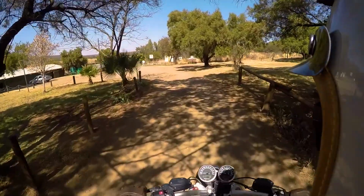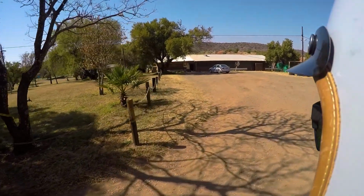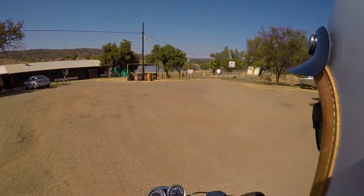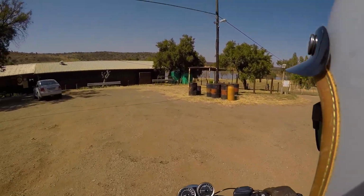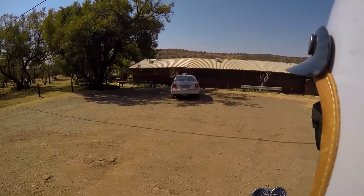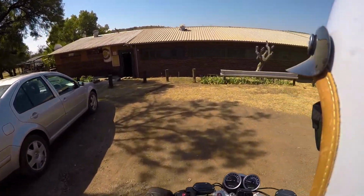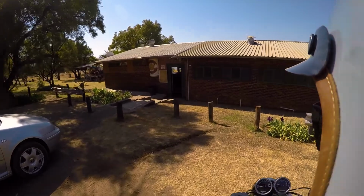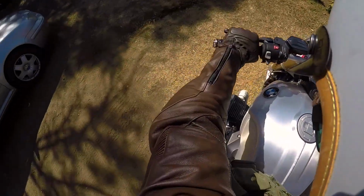What I'm going to do now is stop and put my drone in the air and take some nice drone footage. I'm planning to come back here with my boat, see if I can get some bass in this dam. So it's a good recce for me to ride out here and have a look at the facilities, what's here, what isn't here, so that my wife and I know what to bring with us.